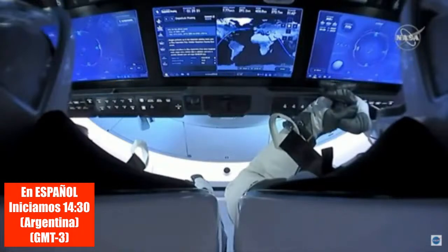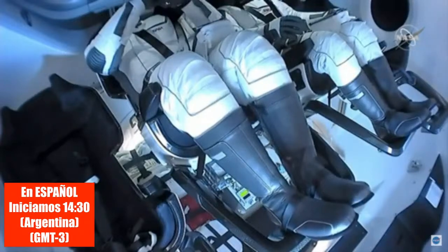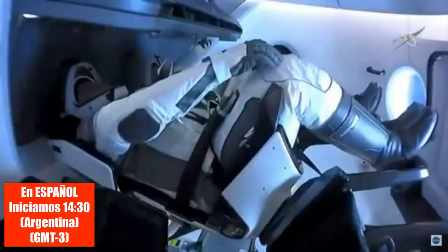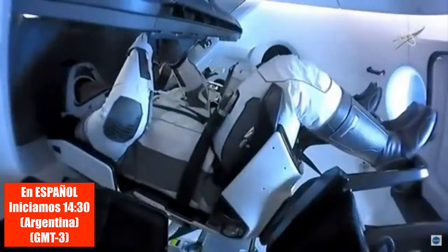So there on your screen, again, we have live shots coming from Dragon Endeavour as it is making its way back towards Earth. We are approaching the final steps of the day of the mission, in fact. And at 11:48 a.m. Pacific, 18:48 p.m. Universal, we will have the splashdown of Dragon Endeavour.